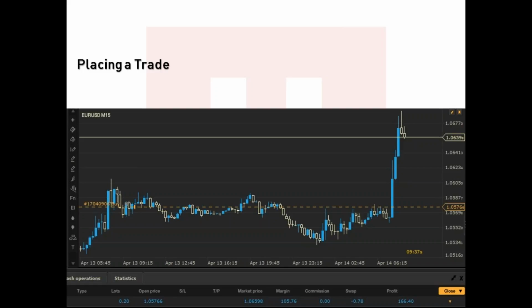But hopefully at this point, all I really want you to see is that when you see one of these orange lines on your market data or candlestick chart, it represents a position in the market. If you ever need to see what the position is, if you look very closely at your screen, this is a buy position right here.